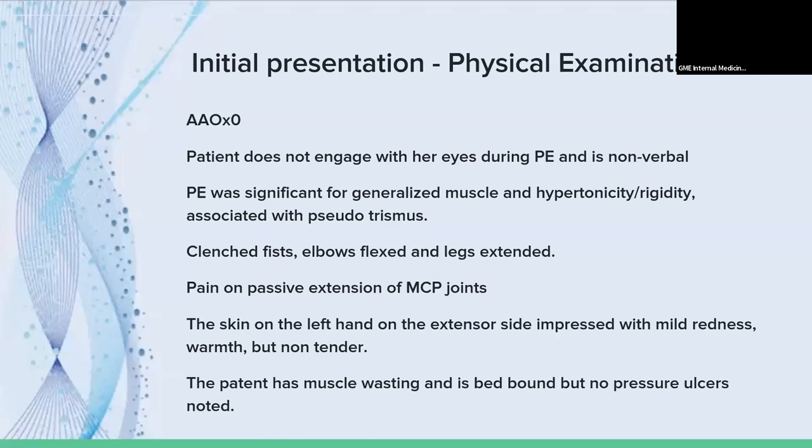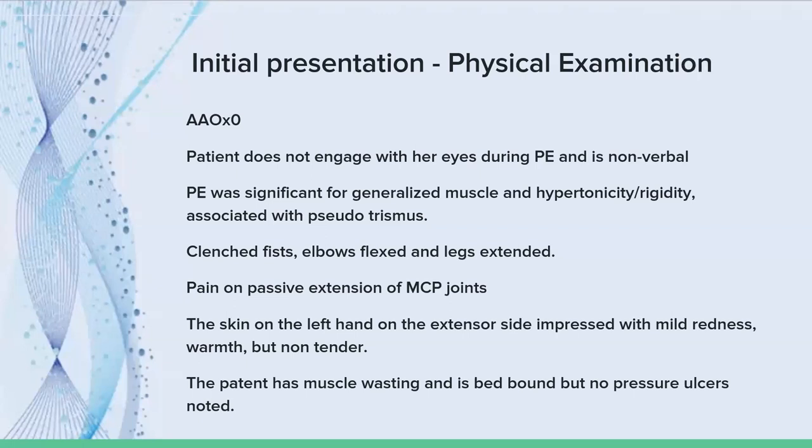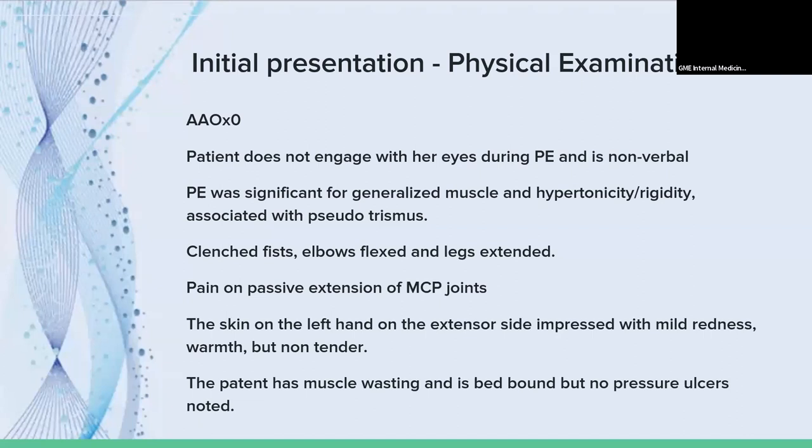On the left hand, the skin showed some mild warmth and redness, but it was completely not tender, just a little bit of irritation, and she had muscle wasting as well. She was bedbound prior to the admission, and here she's bedbound as well. But this time we were noticing some acute muscle wasting, and we looked for pressure ulcers. There were no pressure ulcers as well.